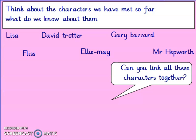So now we've done that, let's think about the characters we have met in our story so far. Here are a few of them. We've got Lisa, David Trotter, Gary Bazard, Fliss, Ellie Mae and Mr. Hepworth. Your task is to try and link all these characters together. How do they all fit into the story together? Again, pause the video, and when you've linked all the characters together in your home learning book, unpause.